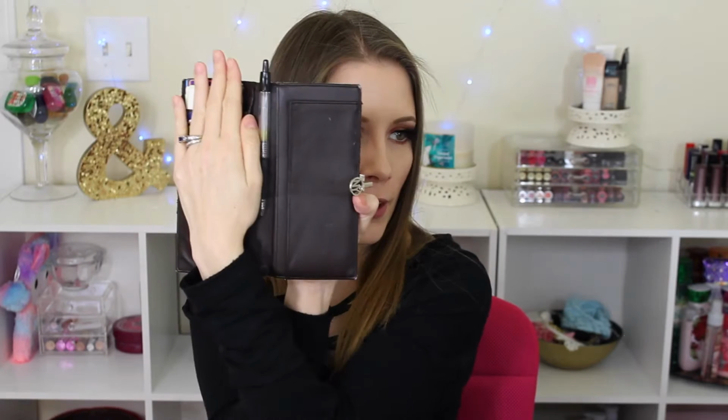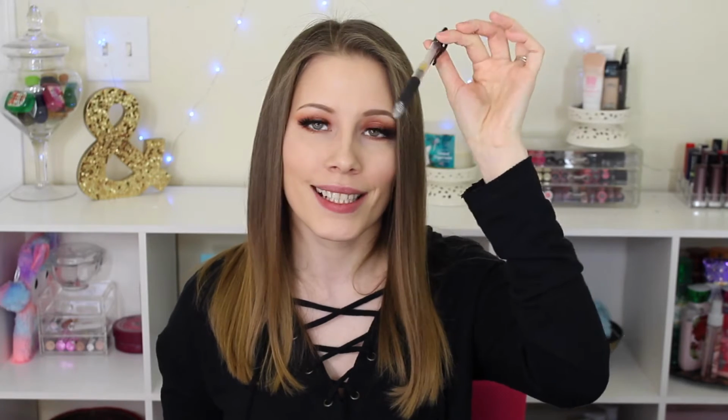Basically, I have my card section, which is over here. Then you have a section for cash or receipts, and I really don't keep cash on me, so it's just where I throw all my receipts. I always keep a pen in my wallet. This is the Pilot G2, and it's a 0.38 pen. This is like a super duper teensy tiny fine pen, and I love it.